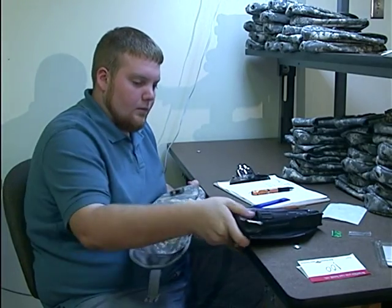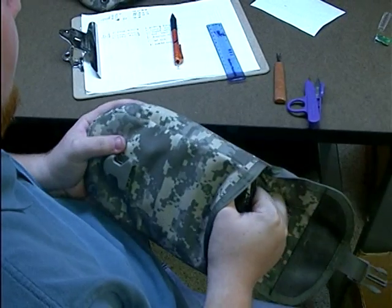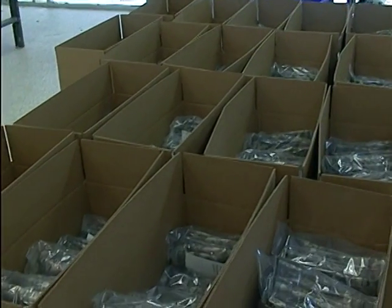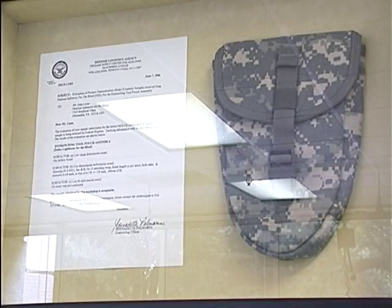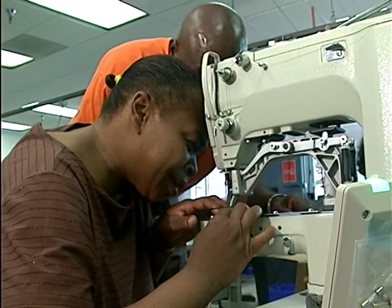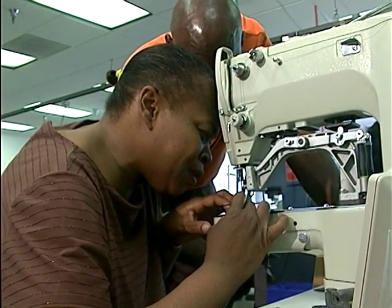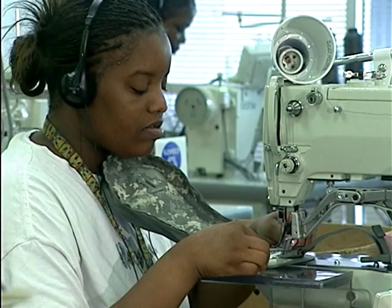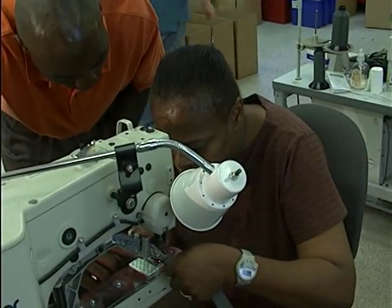The Sewing Center's primary contract has been to make fabric entrenching tool carriers for the United States Army. At the present time, over 9,000 carriers of an initial order of more than 100,000 units have been produced and shipped. Lighthouse sighted specialists work side by side with blind and visually impaired employees to help establish procedures and guidelines to keep the manufacturing facility safe and productive for everyone.